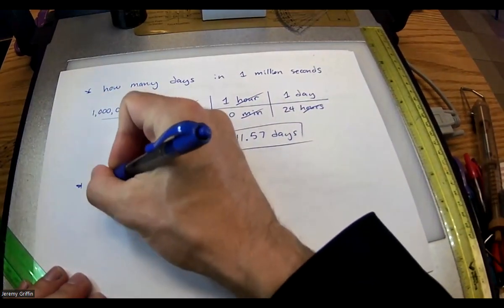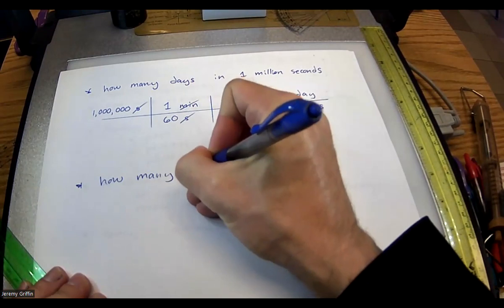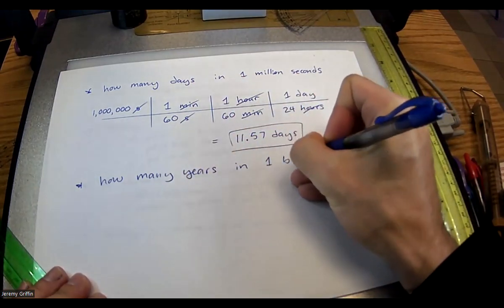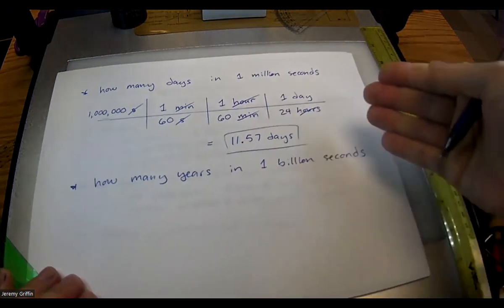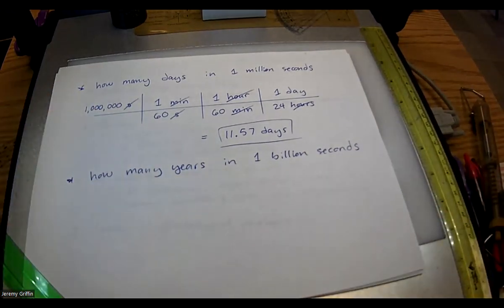Next question. How many years in 1 billion seconds? You sort of had a head start already, right? Or never mind. Start from a billion and then do a similar pattern. How long is a billion seconds?